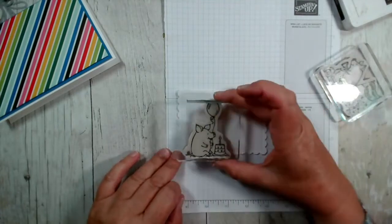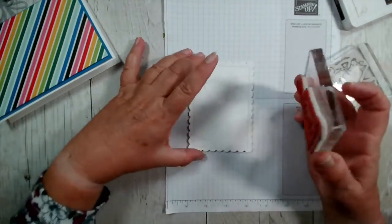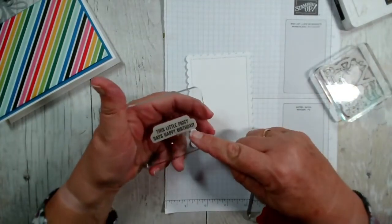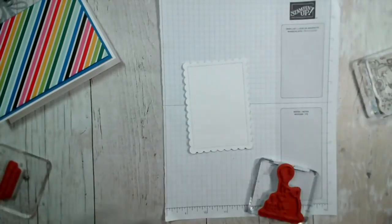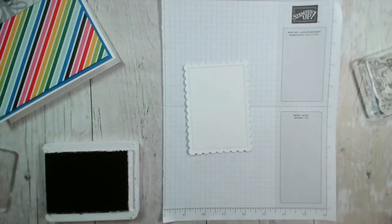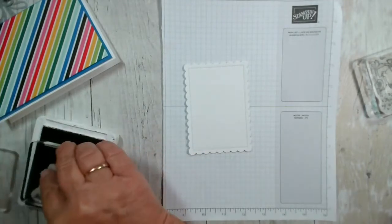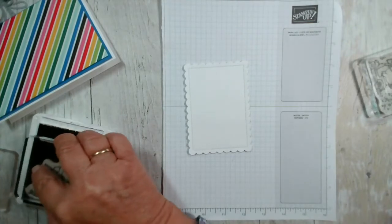So let's go for the balloon, I think, and then a sentiment on the top. The sentiment I've chosen is this little piggy says happy birthday, and although obviously it's perfect for little ones, I think this is one of those sets that you could actually get away giving to adults as well as to children, especially if they like pigs.